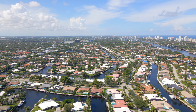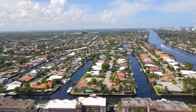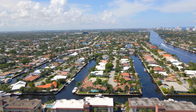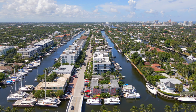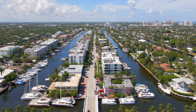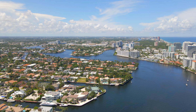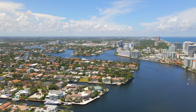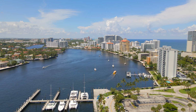Construction of the first canals in Fort Lauderdale began in 1920 by clearing the mangroves and creating the first finger islands that became the trademark of Fort Lauderdale. These canals made Fort Lauderdale known as the Venice of America. And there are over 300 miles of inland waterways. You can even get around these canals by taking a water taxi or a gondola.